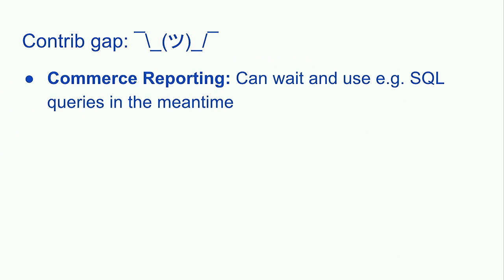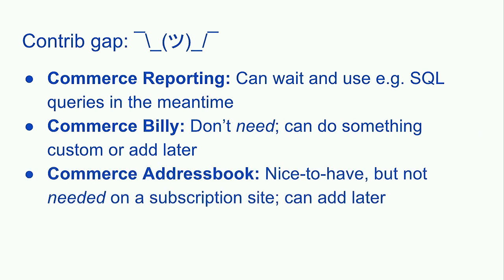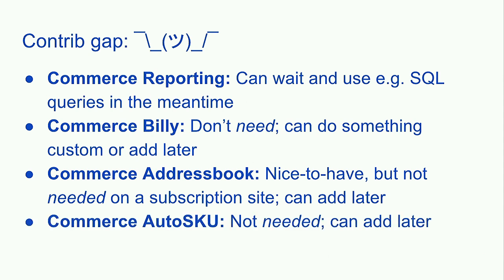And then the ones that I don't care about as much or don't really need: reporting, I can just use SQL queries. Commerce Billy, I could retheme the invoice page or the order page for them and make sure it shows all the stuff that it needs to. It doesn't have to be a PDF to be a valid invoice. Address book, they're not on the checkout page very often buying stuff, so they can just put in their information every time. It's a little inconvenient, but it's not site breaking. And I can type my own SKUs for products. I can spend the 10 seconds thinking of one. So I'm going to do that.